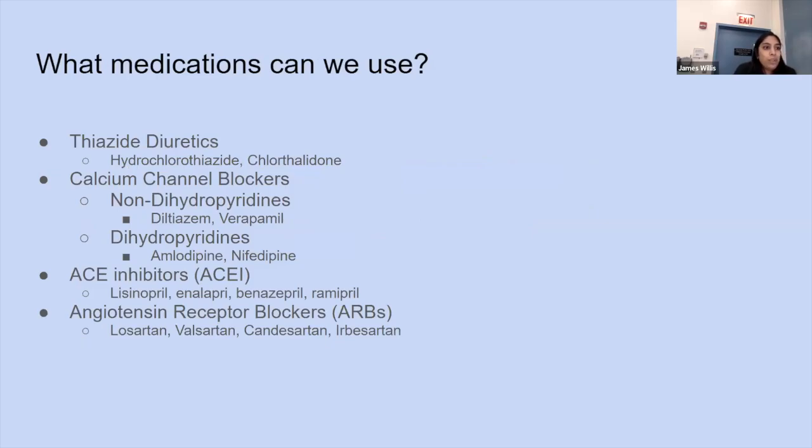So that brings us to the question, what medications can we use? So we learned about all of these different classes of medications in medical school, and I will say for me, a lot of them just didn't stick until I took Step 1, then went out of my mind, took Step 2, and then went out of my mind. But they really started to make more sense to me as I started treating more patients with these medications, seeing the side effects, and then titrating them myself.